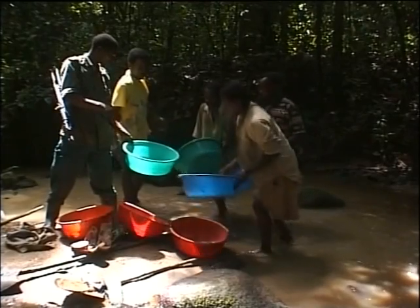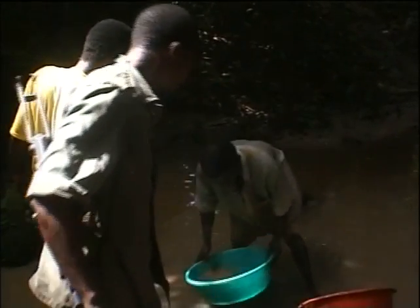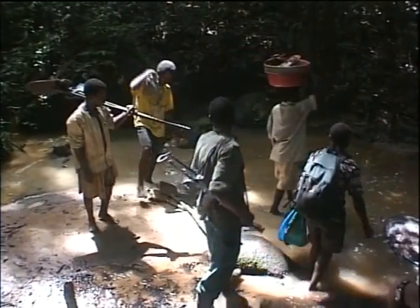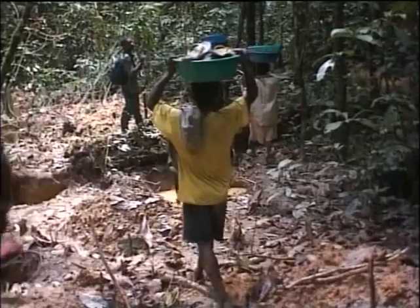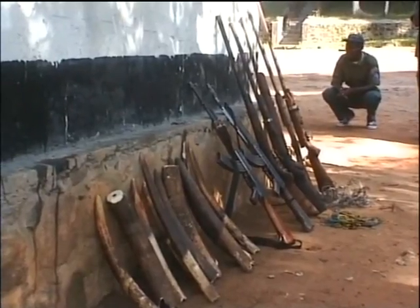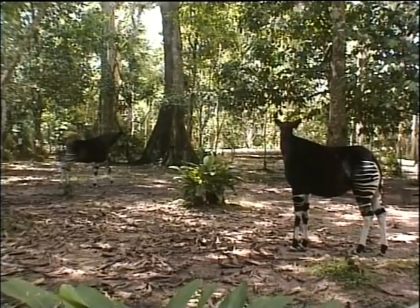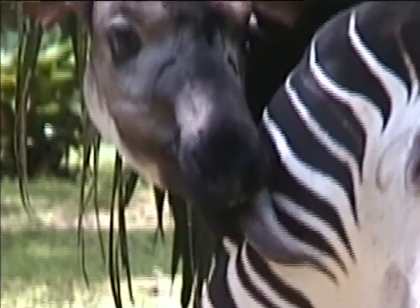Further on, a patrol finds a group of miners quietly at work. These are local farmers hoping for quick riches. Caught by the guards, their equipment is confiscated and they're led off to jail at the Wildlife Reserve headquarters. According to the rangers, the patrols are helping to curb the destruction of the huge forest. Another ranger shows off a small cache of weapons and recovered tusks, a sure sign that they're slowly succeeding. The okapis have survived the turmoil in the chaotic Central African country, but whether they will survive this new invasion remains to be seen.